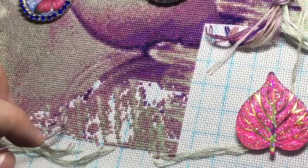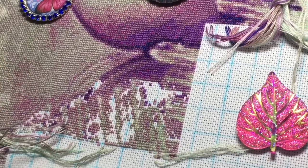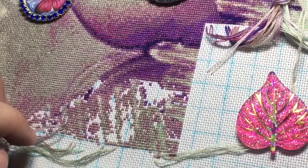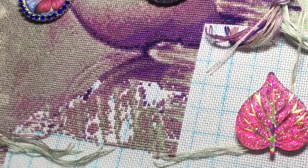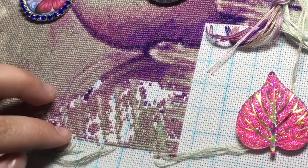The very first one I'd say would be my project would be the birth sampler for Chloe. And I did finish it, and it's actually currently framed and hung in her room. So I was really, really pleased to get that done.